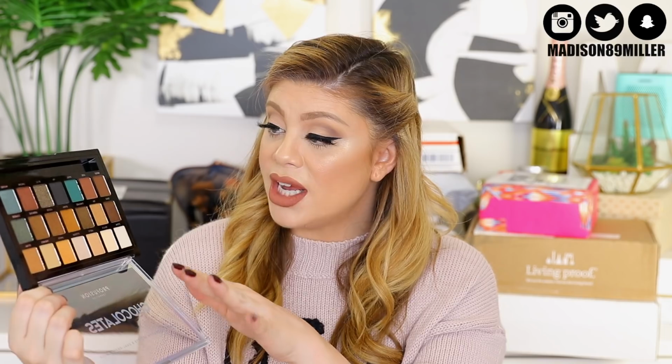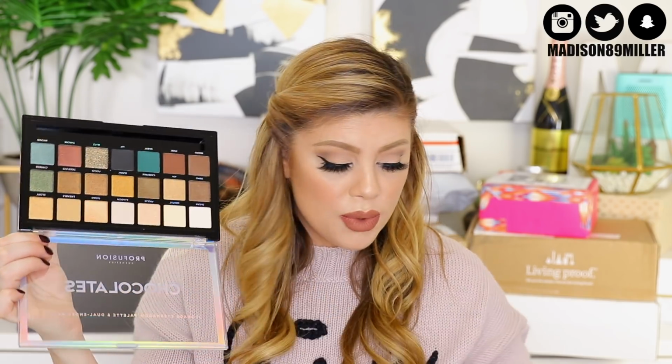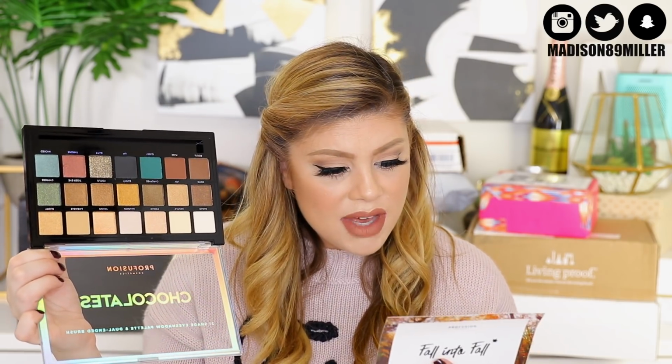This is the perfect fall palette right here. I love the greens. I love the bronzy, chocolate tones. I think it's beautiful. You've got your matte cream shades in here, you've got your transition shade, and you have mattes and shimmers. It's just a beautiful palette and they're so reasonably priced. I believe it is $9.99 for this palette, you guys. That is such a good price.